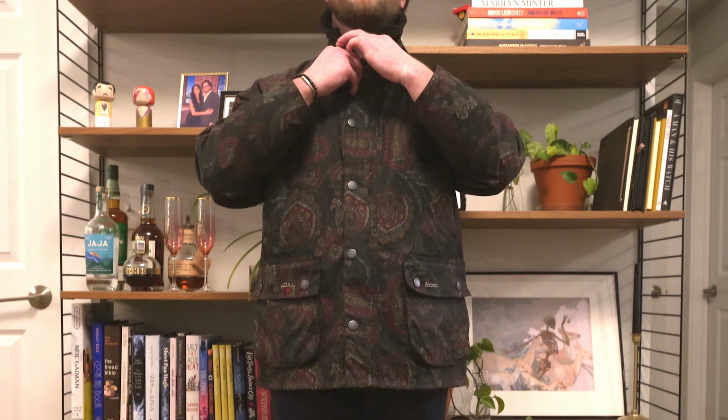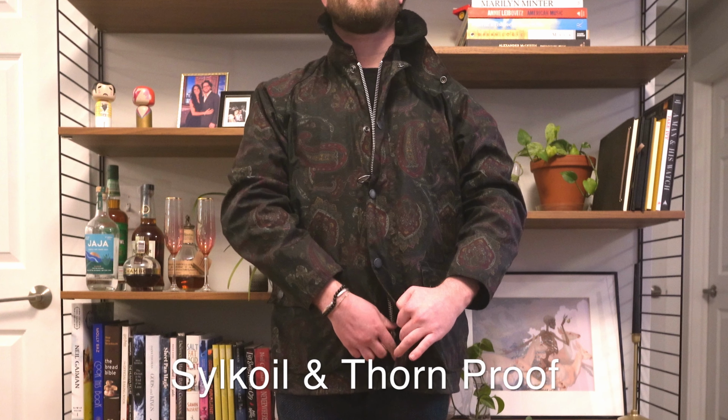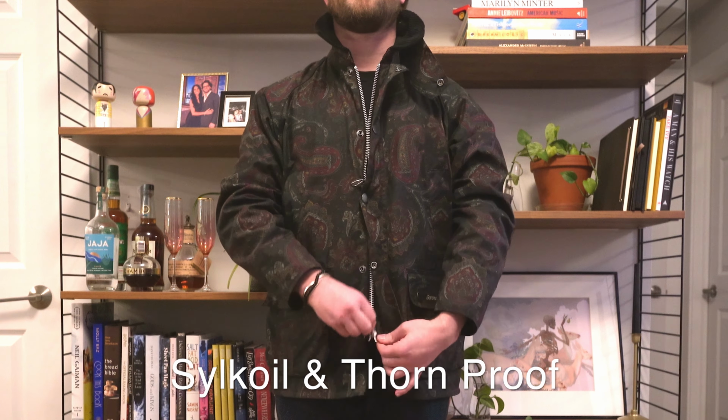As far as the material goes, Barbour does two different materials. I forget the first one, and then there's the thorn proof. So this one in particular is the thorn proof, which gives it more of a shinier, sheer look. The other one is more waxy, and it's a little bit of a thicker material. Let me get into this jacket in particular and the things that I really like about it.